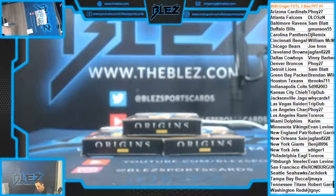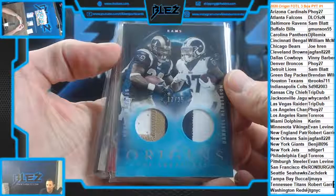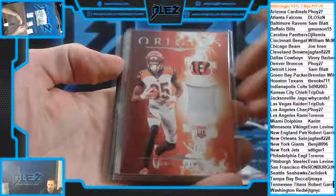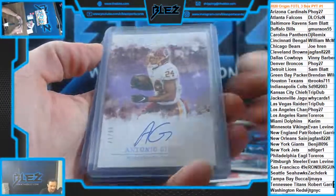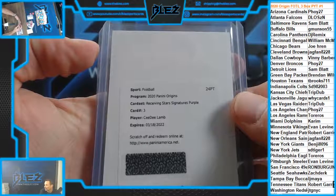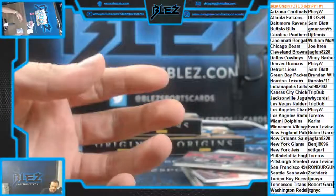I'm going to recap it. It was good. Not great. We missed a lot of the elites, but it's only three boxes. But it was good. To 75 Claypool. Patch dual for the Rams. Jerry Jeudy RPA to 99. Higgins patch 199. RPA of Van Jefferson for the Rams. Ruggs to 99. Juju base to 3. Antonio Gibson, 17. Scary to 17. CD Lamb. This was actually really good. CD Lamb to 17 auto. To 17, Jimmy G and Jordan Love. On card auto to 17. Good break. Good break. Two is next.